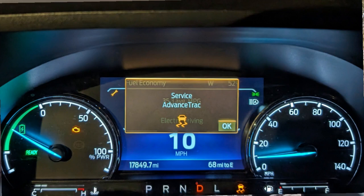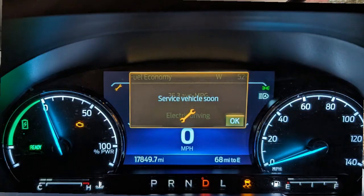No, it's not. There's more. Service advance track. Yes. So that's 4 of them. And then, of course, the service vehicle engine. Right. So 5 alerts. The engine light stayed on. All those messages were gone, but the engine light stayed on, but it was not flashing.